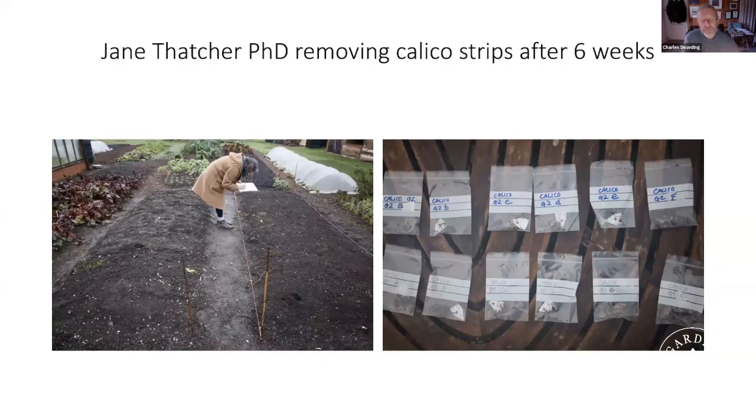And then this is a scientist I'm working with, still waiting for the results, but she's got a whole year of results. And one very simple thing she did was putting calico or cotton strips in both of those beds and seeing how quickly they degraded as a sign of microbial life. Anyone could do that.